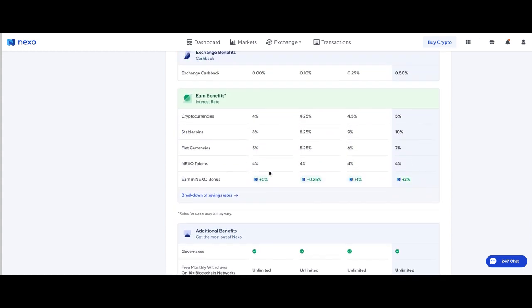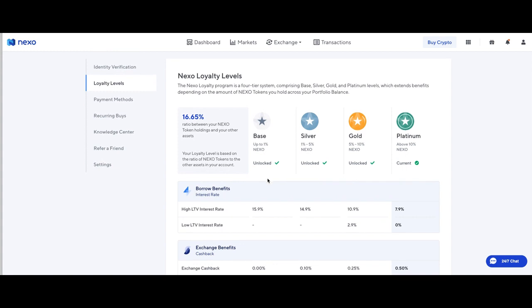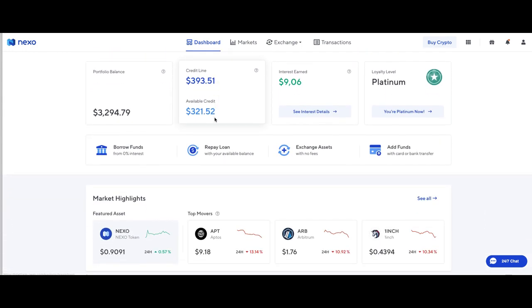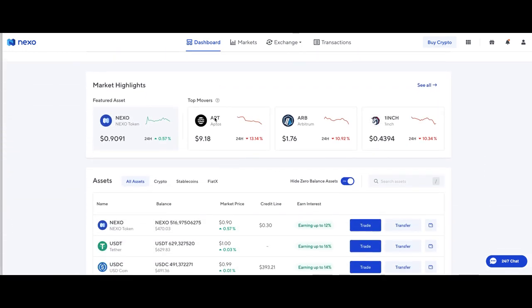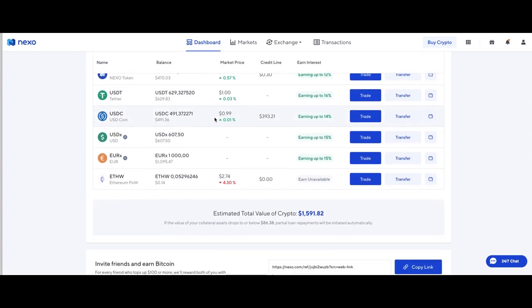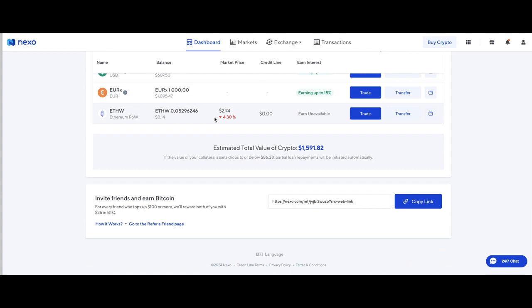Additionally, there are no minimum monthly repayment requirements, allowing you to manage your payments at your own pace. The Nexo card is accepted worldwide and supports contactless payments, making it easy to make purchases online and in-store. It also employs industry-leading security protocols to protect your transactions and assets.